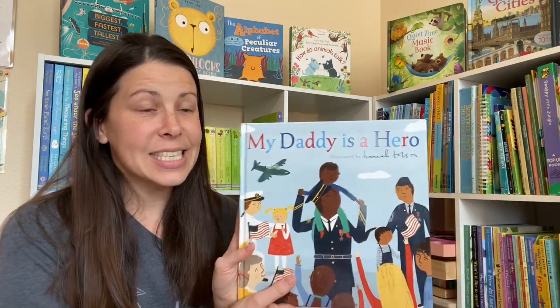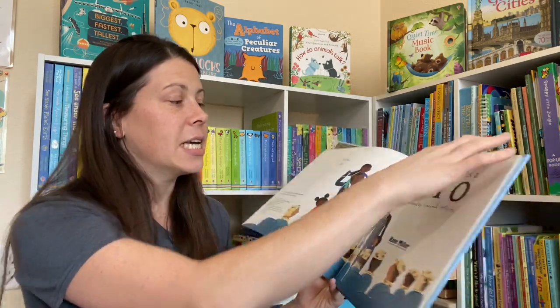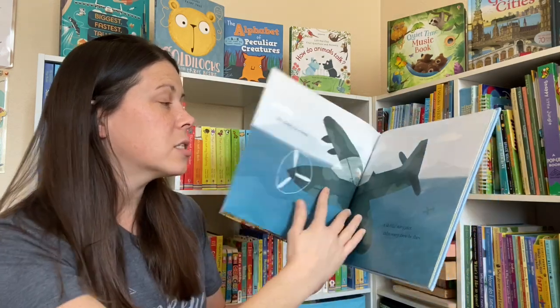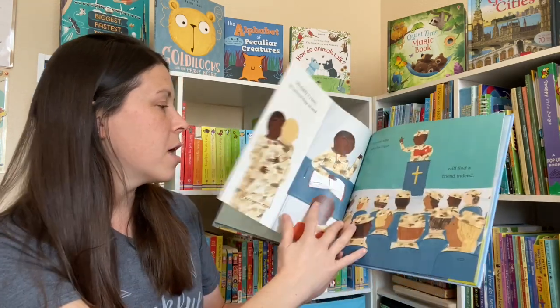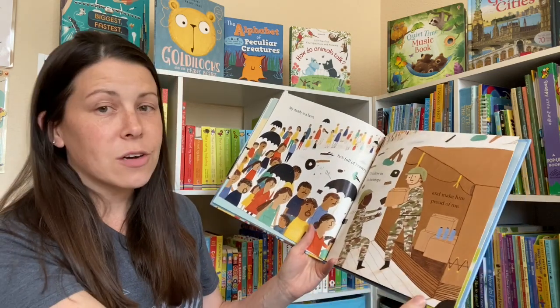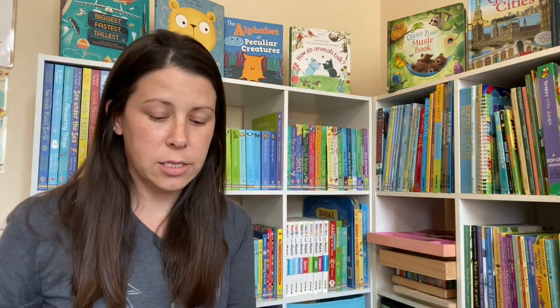We like My Daddy is a Hero. Especially when Daddy's deployed, it's nice to sit and read together about what he's doing and just be reminded that his job is so important, and that he's working hard not only for our family, but for our whole country. And we get a chance to talk about how proud we are of him, and of course we look forward to his return. We do have My Mommy is a Hero as well.